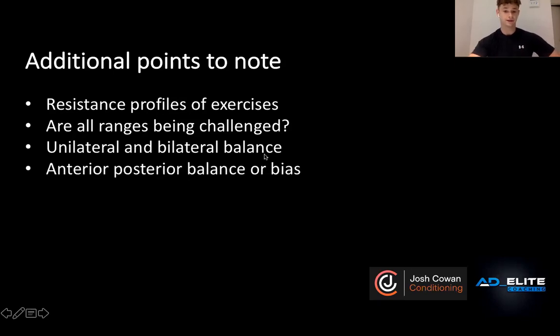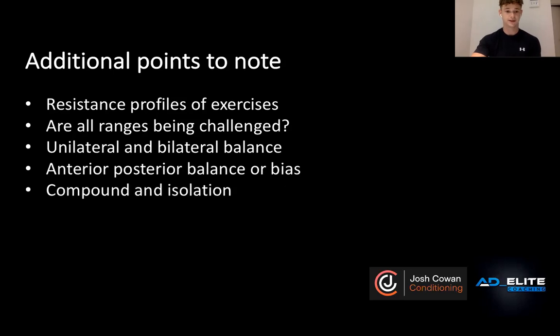Anterior, posterior balance or bias. We can see from our first slides, the analysis that we could see marked with a big anterior lean. And we need to bias posterior movements, so pulling movements.